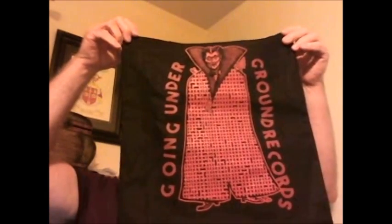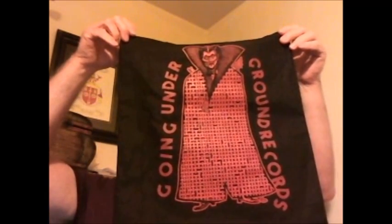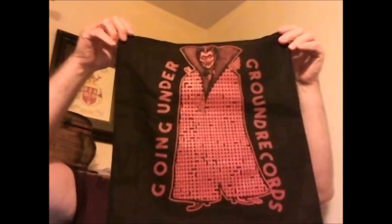I bought some records while in Bakersfield over the Christmas weekend, and I have a few that I had bought before that. This is the bag. Going Underground Records. It's a record store in downtown Bakersfield. This is the bag he gave me to put the records in.